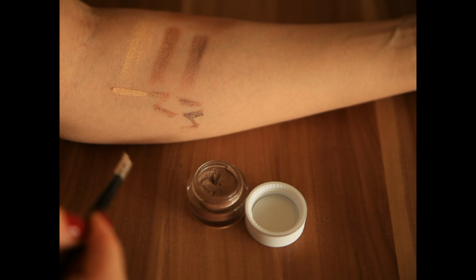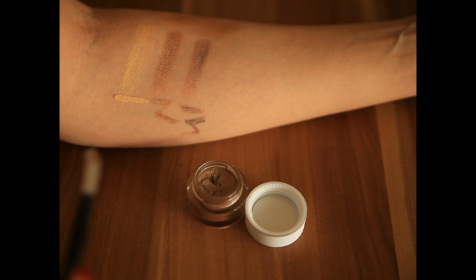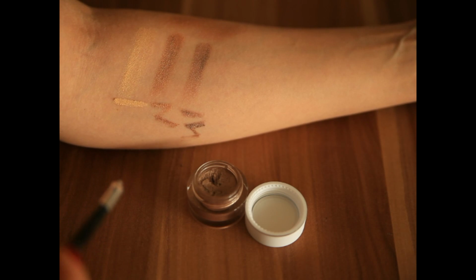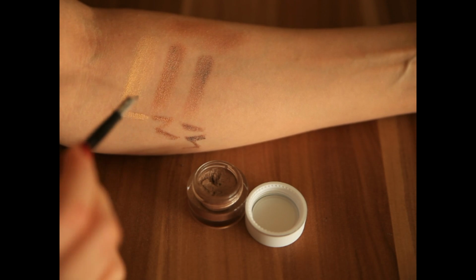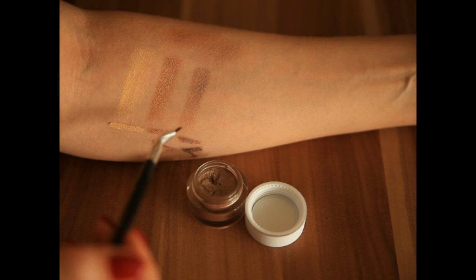Still, I like doing my concealer and my foundation, if I wear foundation on that day, after applying these on my eyes. But these are great because they require no primer and they do not move. Gorgeous, gorgeous shade. I really love this one. The Cruising Chic is definitely one of my favorite shades of the line.